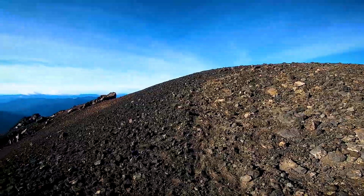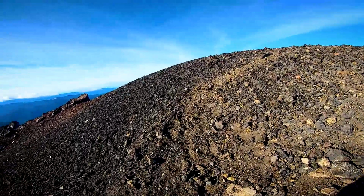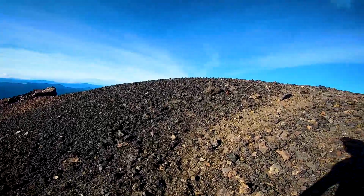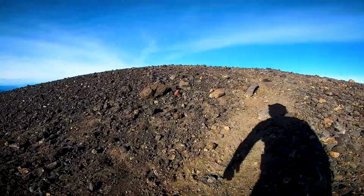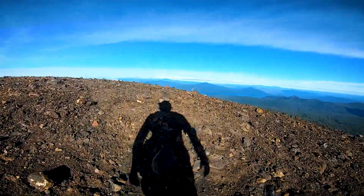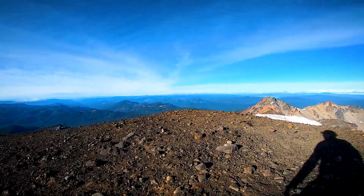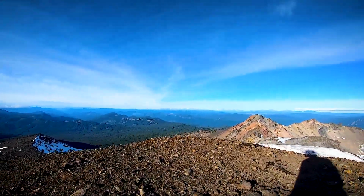False summits here. This big, round, flat rock area is the real summit. Oh yeah. There we go. This is the highest point of Diamond Peak. That's it, Diamond Peak Summit.